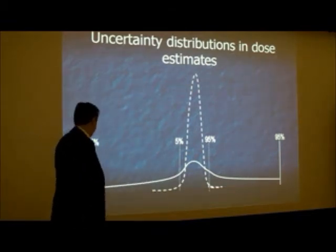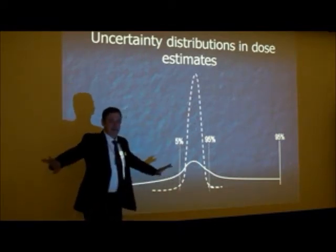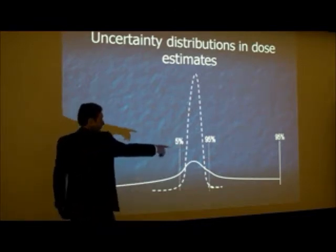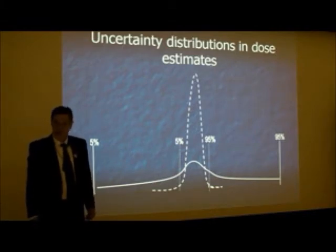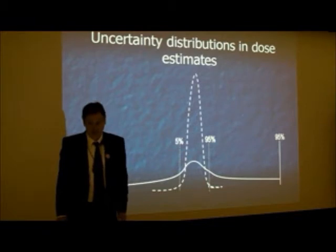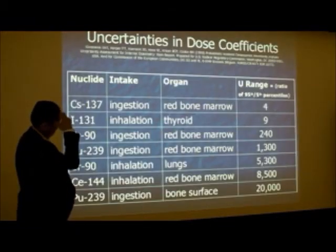In reality, it's like this, the bottom. Very spread out. And that means the result could really be anywhere from where it says 95 to 5 here. Anywhere. In other words, you don't know. A better way of putting it is that the estimates are unreliable. And that's the main thing that I've been saying.